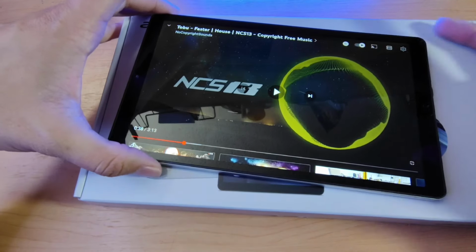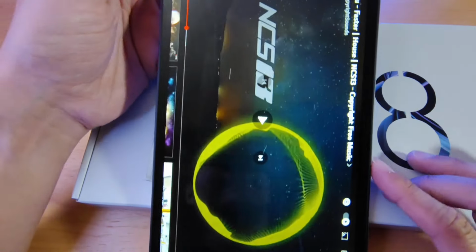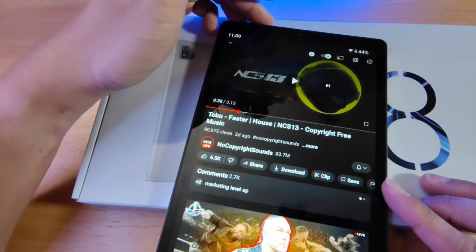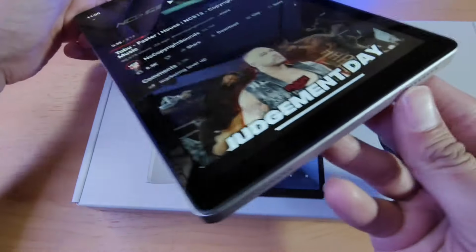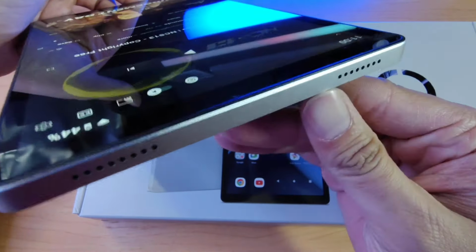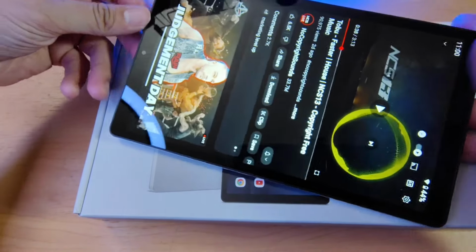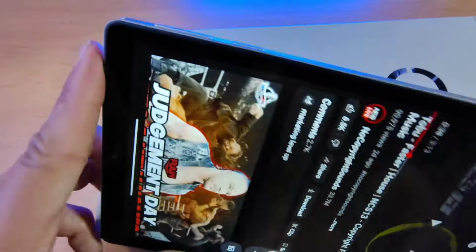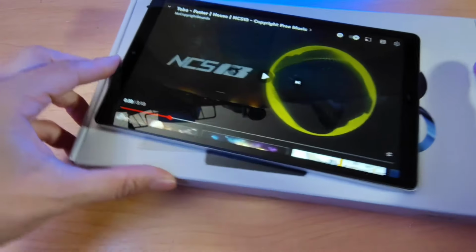So again, that's just a quick sneak peek of what it does sound like. Guys, to me personally, I don't think it sounds that loud, but for what it is, I guess it does sound a little bit louder than probably some of my phones that I have as testers. But these two little speakers really aren't doing the job that I thought they were going to do. But I guess that also factors in that they are giving you that 3.5 headphone jack.